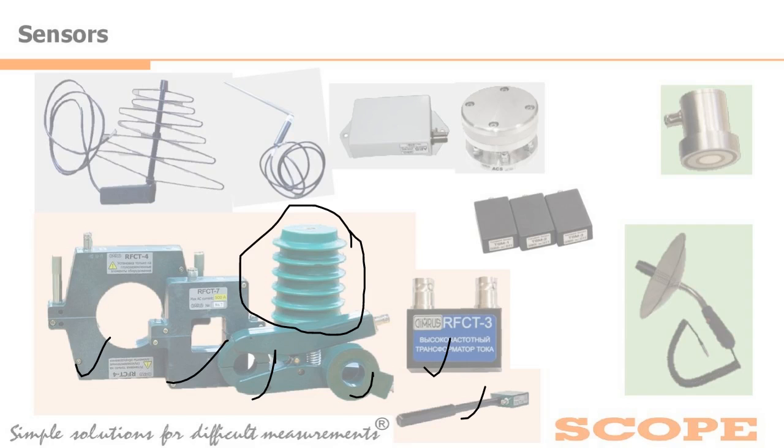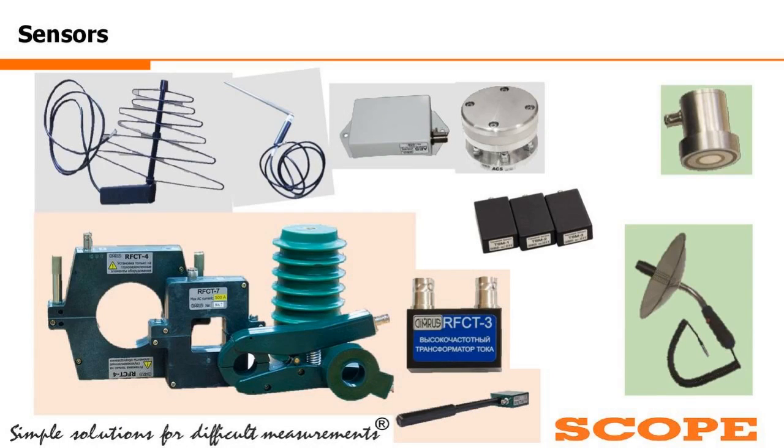So these are the extensive PD solutions, or different sensors, that are available with us. I just wanted to show the physical sensors to you, so you can relate much more to the things that we mentioned earlier.